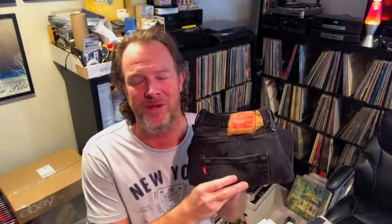And if you don't know out there in resale land, one of the easiest things to sell on eBay as far as clothing goes are Levi's 501s, especially when they're in great condition. This is a pair of black 501s with a button fly. And these sold for 30 bucks. I think I picked them up for like $6.99, and might even have been a discount on top of that. But the most I bought these for was like $6.99.